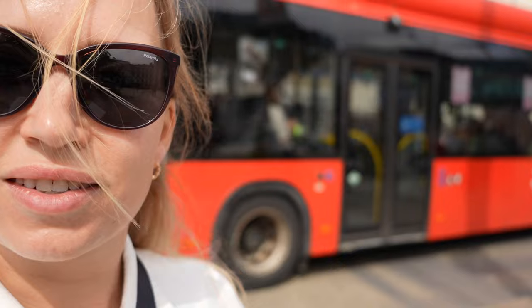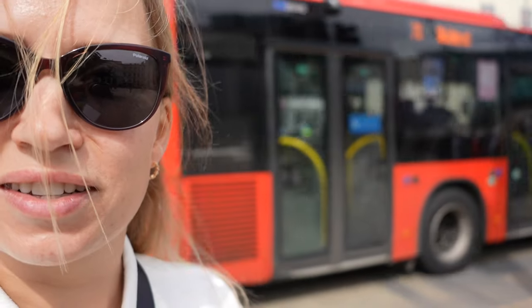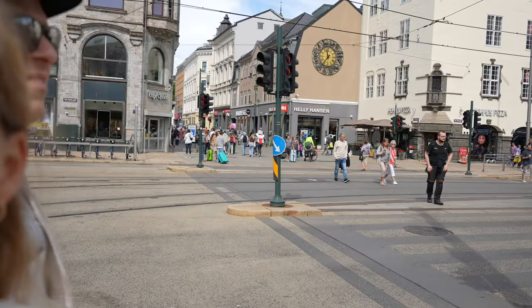So we have the harbor behind us. There's the train station again, and behind that, the bus. The big reveal. The slow reveal. Karl Johan, which leads to the castle.